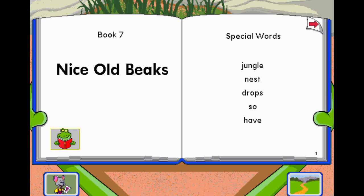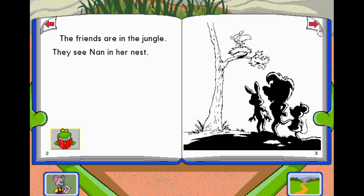Seven Nice Old Beaks. Find out what Nan thinks about her beaks. Special words are jungle, nest, drop, sew, and half. The friends are in the jungle. They see Nan in her nest.